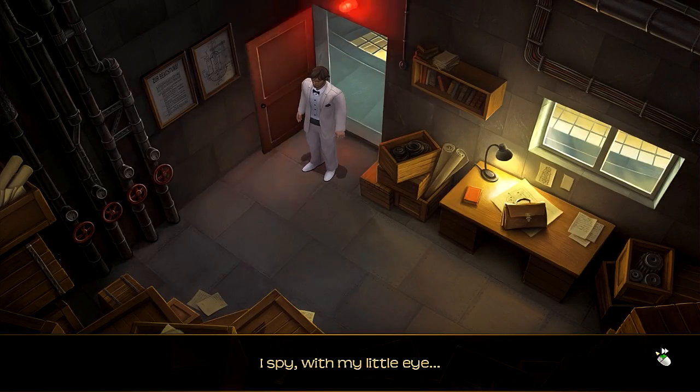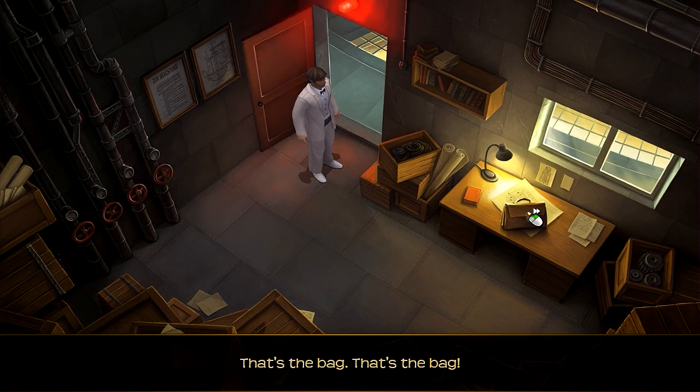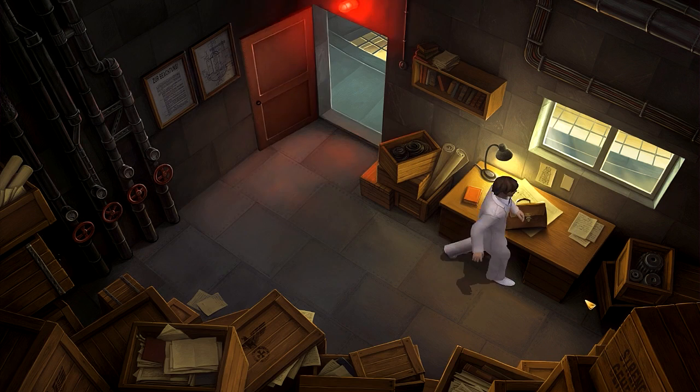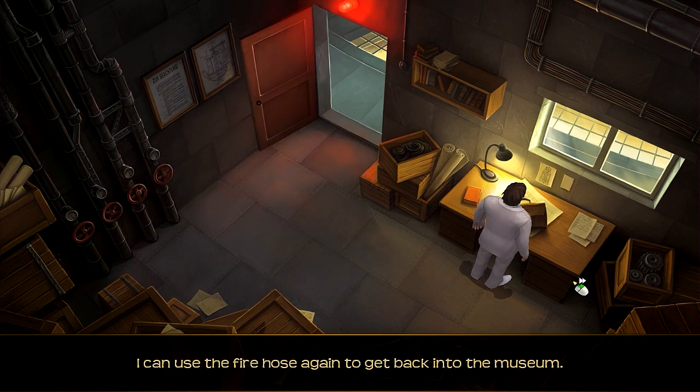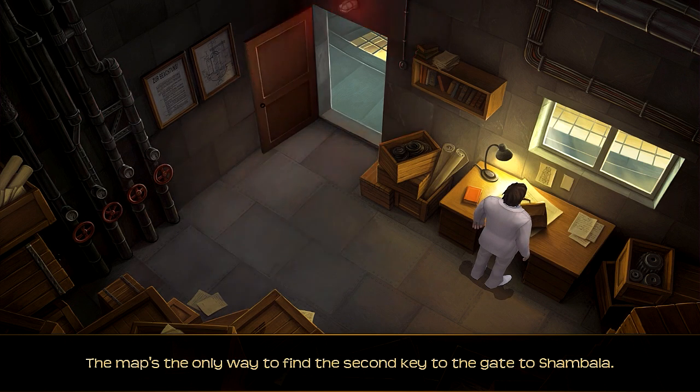I spy with my little eye. A briefcase! Yank. That's the bag. That's the bag. Let's take it. I'll take the eye and get the hell out of Berlin. I would use the fire hose again to get back into the museum. Then I'll have to travel to this Wewelsburg castle. Without the Piri-Reis map, the Eye of the Dragon is worthless. The map's the only way to find the second key to the gate to Shambhala.